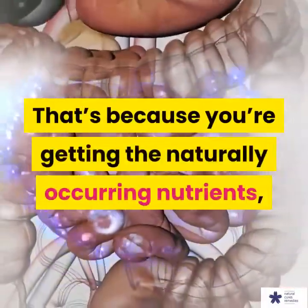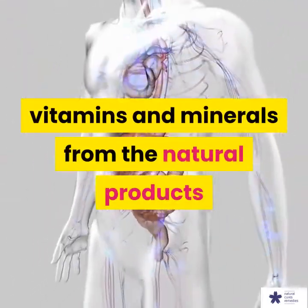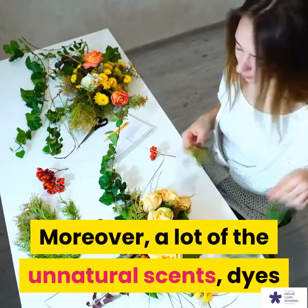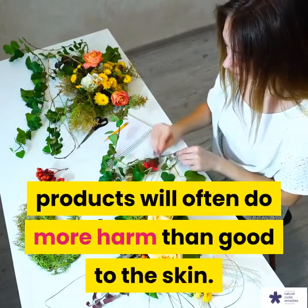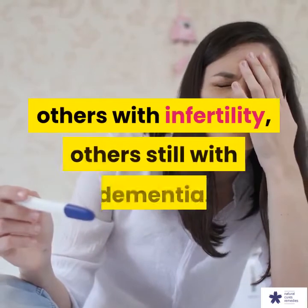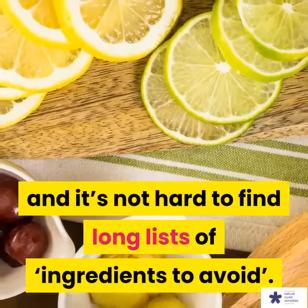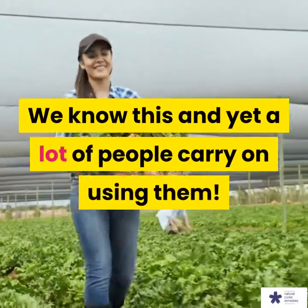That's because you're getting the naturally occurring nutrients, vitamins and minerals from the natural products, and because you're able to choose precisely what's going to go into it. Moreover, a lot of the unnatural scents, dyes and astringents used in the commercial products will often do more harm than good to the skin. Some of them have been linked with cancer, others with infertility, others still with dementia. The list goes on, and it's not hard to find long lists of ingredients to avoid. We know this, and yet a lot of people carry on using them.